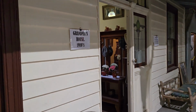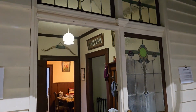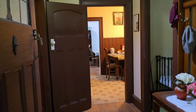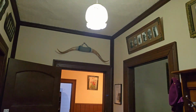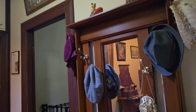Grandma's house, 1910. So they've got some LED light around the front. It's an old door frame. They've got the old chaise lounge or miner's couch out on the front that's pretty weathered, but they often sat on front verandas. This is much more older style with the dark timber architraves, pressed metal ceilings, a hall stand.